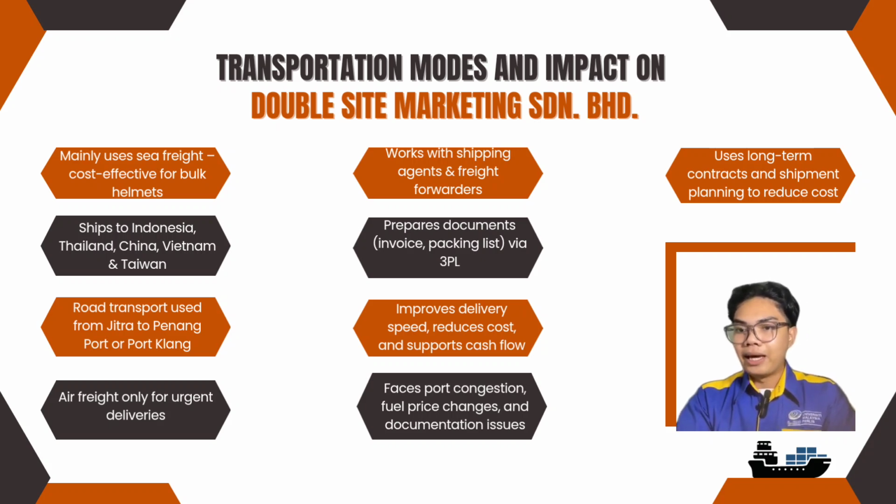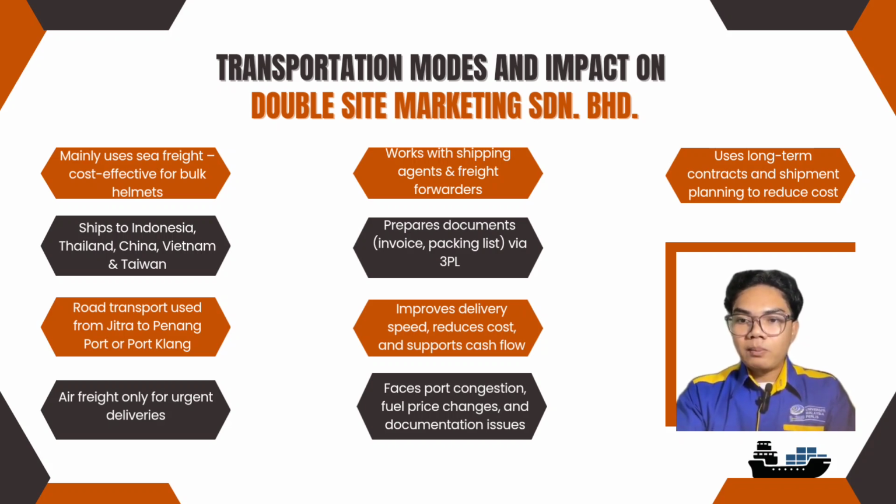Double-side mainly uses sea transport for their international trade. This is because sea transport is cheaper and suitable for large shipments, especially for their main product, which is helmets. The company exports and imports to several countries such as Indonesia, Thailand, China, Taiwan, and Vietnam.